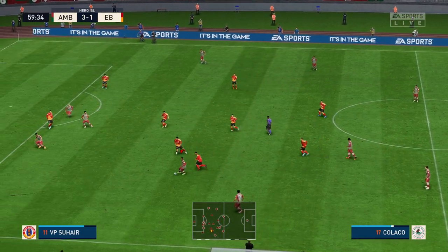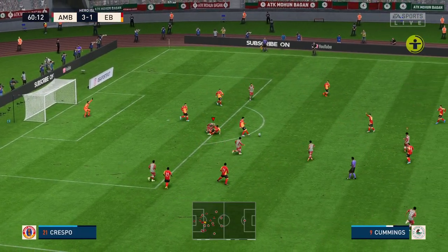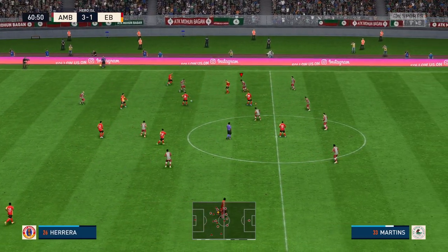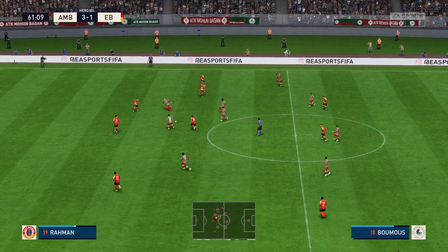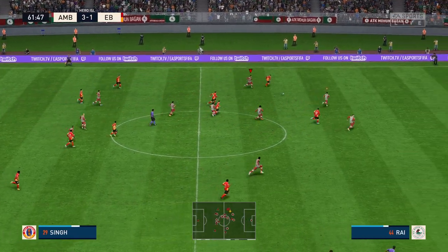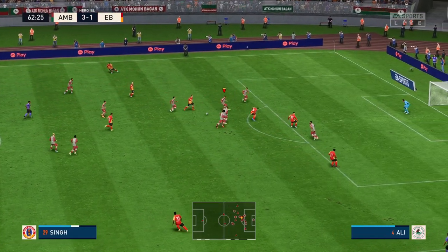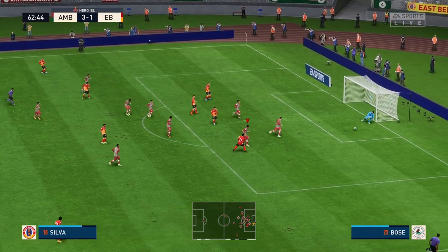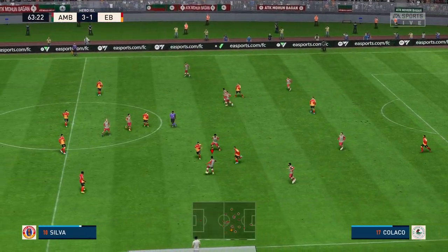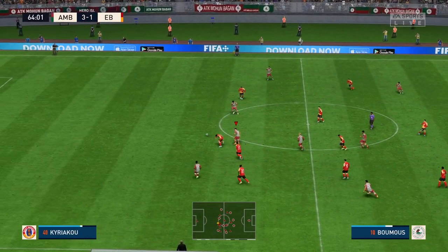Well, sitting deep like this might be a dangerous game. Oh, that's a really good run. But no damage done, that's the main thing. Well, we're into the final half hour. Borja Herrera. Well, they're on the scent of something positive. Oh, fancy footwork. Jason Cummings. Really good challenge.